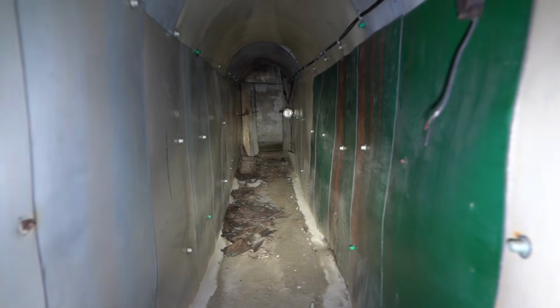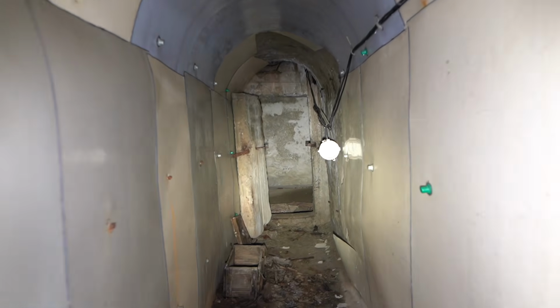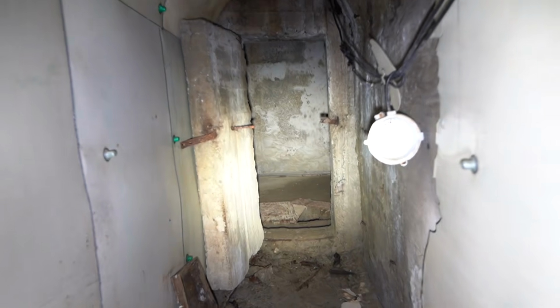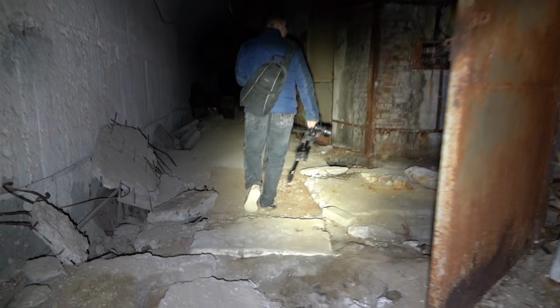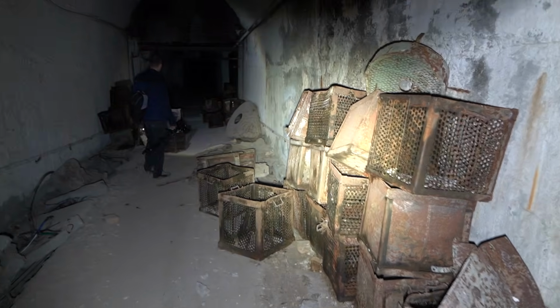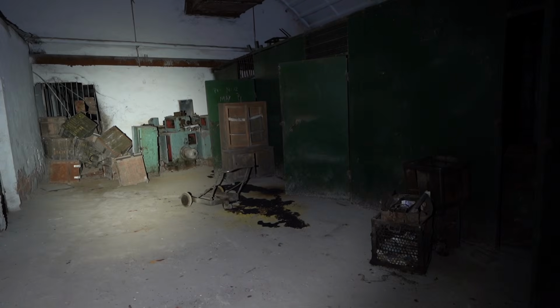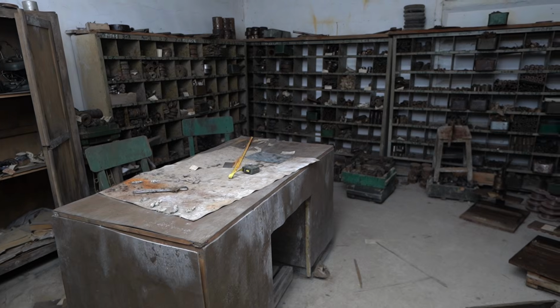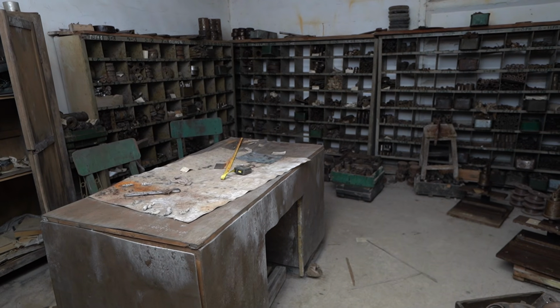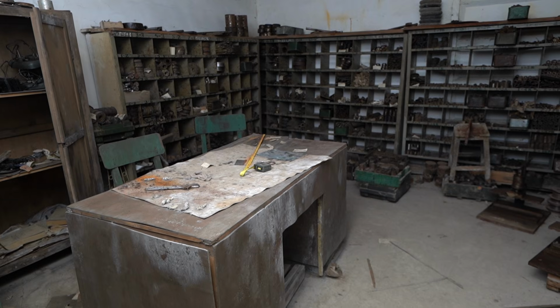So in this hallway all kinds of explosives were stored. And every door is like a blast door. Really thick concrete. So if something happens, just minimal damage. Endless. It's the biggest underground factory ever. Storage. Look at this office. Imagine you have to sit here all day. And everything is still in its place since it shut down. Crazy.